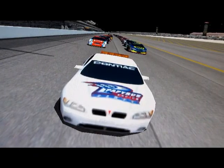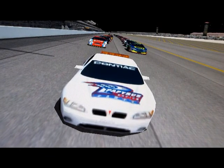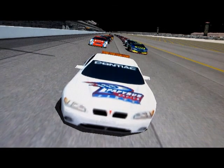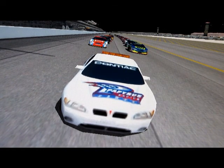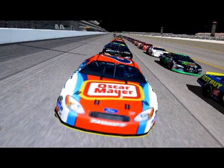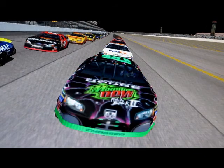Welcome to the Bass Pro Shops Cup Series, Season 4, Round 15 at Coca-Cola. Under the lights, we are excited for tonight's race. Starting on the pole is Matthew McMurray, and alongside him, a female driver and one of the championship contenders, Courtney Simpson in the Oscar Mayer car.